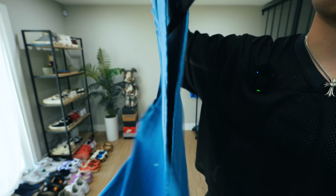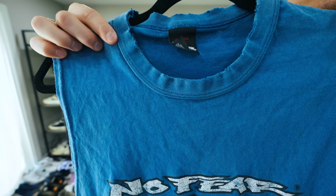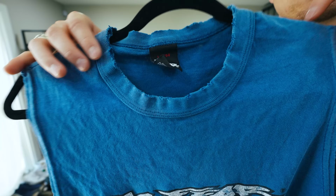So shout out to the homie Des for selling me this one. You got that No Fear hit on the back, made in USA. Really sick natural distressing around the neckline of this one.